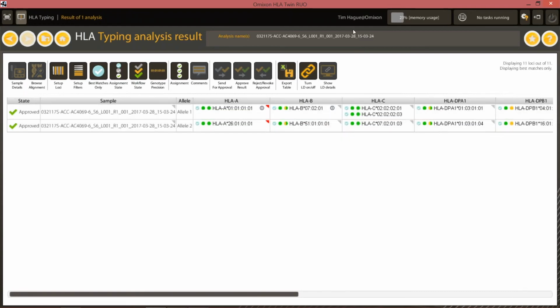And because everybody logs in to the software, we keep a full audit trail of everybody who does every assignment of an allele, who may override an allele call, and also who has approved this. This can all be logged in the PDF report at the end.